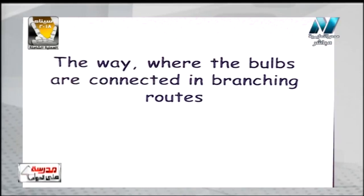Another question that says, the way where the bulbs are connected in branching roots. We have studied two ways of connecting bulbs. درسنا نوعين من توصيل لمبات, series and parallel. series على التوالي, parallel على التوازي.